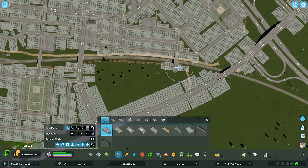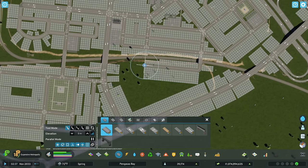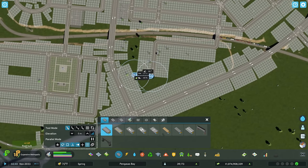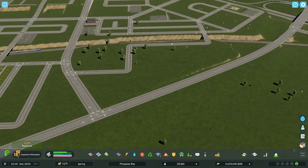Yeah, and then we'll go straight over here. Put it up equal with that. Have this dive down. Maybe this comes out into this space here. Yeah, that's much better. Okay.